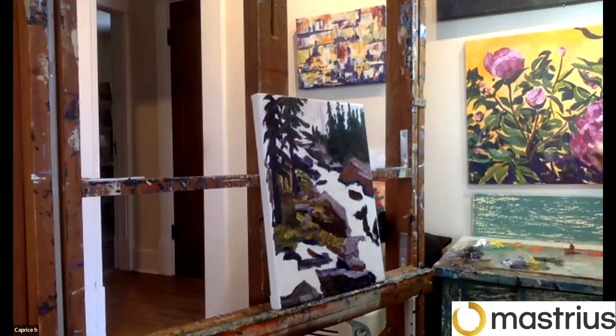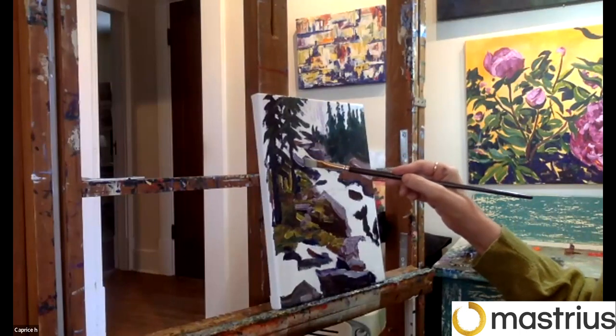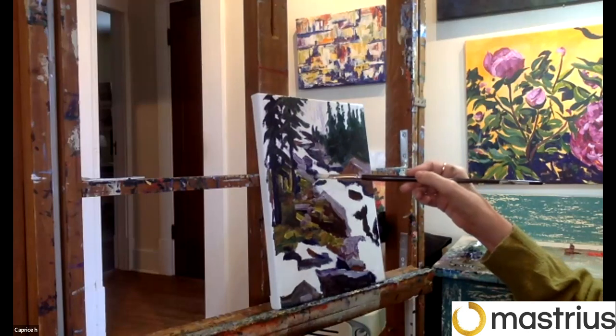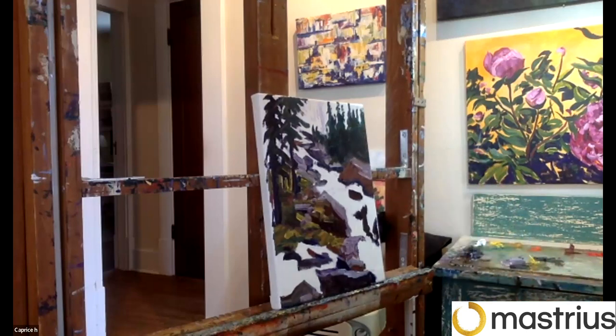Another fun technique is looking at your painting in a mirror. Yes. And it's like right away you can see what might be off. And sometimes I tell my students also to take a photo with their cell phone. And that's another little trick that can really guide a person.